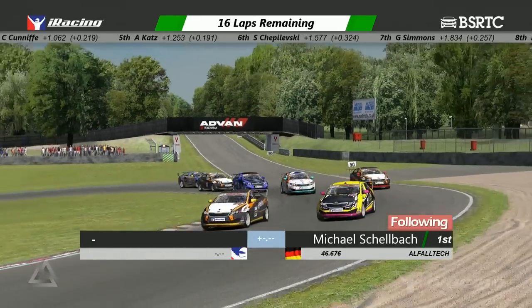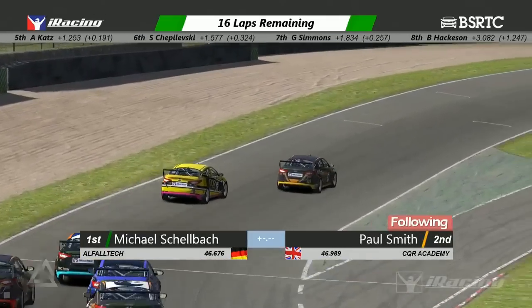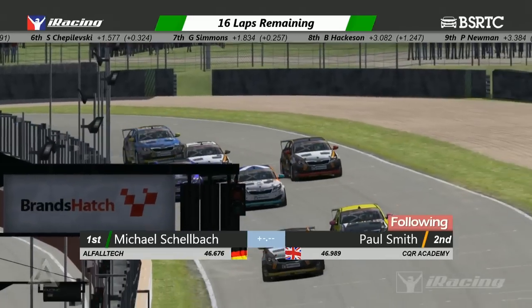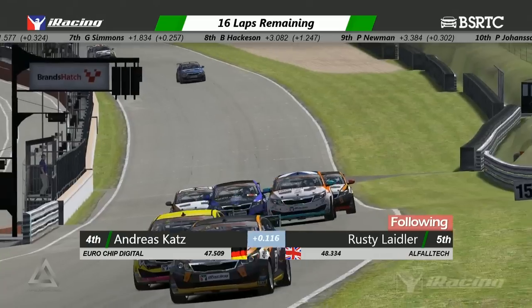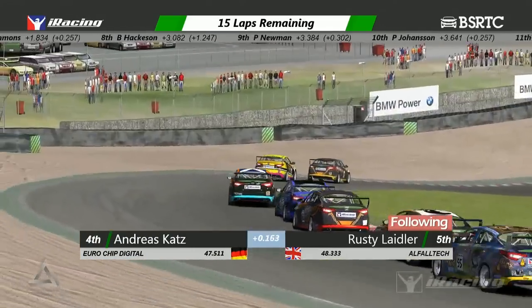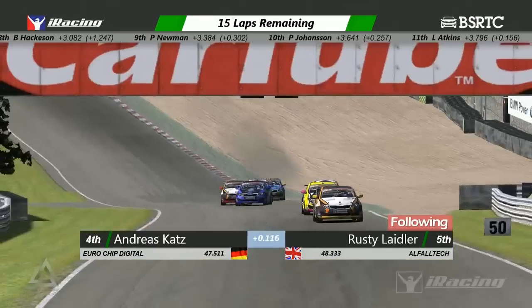Smith's on wide, and Laidler Shellback is through. We'll see if Smith's able to hang it out round the outside. He's going to cut back in and get the slipstream, but Shellback is now in the lead. He so nearly took a race victory at Daytona last season, and now he could be about to take his first win, I think, in the series. But Smith's going to try and wrestle it back. He's going to wrestle with the gravel trap there a little bit, Paul Smith.